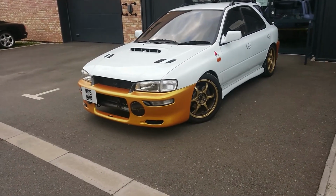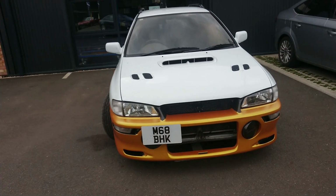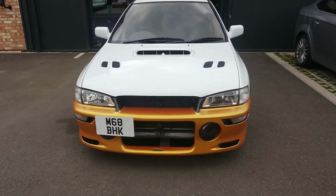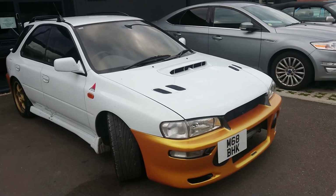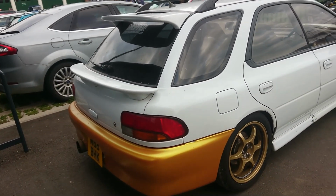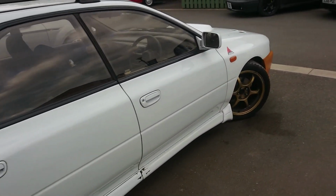A Subaru Impreza with a very interesting front bumper with Tommi Mäkinen fog light covers. I'm not quite sure what's going on with this particularly. I don't even know if it's a UK car. I can't really tell. Let's have a look at the back. No, I think the UK cars have a different rear bumper, so this is an imported one, being 94-95.